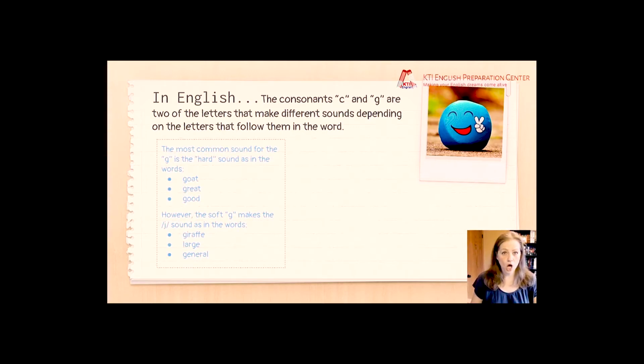So the most common sound, the one you're going to hear most of the time, is the hard G sound. It's the sound you hear in goat, great, good. You know, it sounds like that voiced K sound. Another lesson we did was voiced and voiceless sounds. The k and g are the exact same place of your tongue and your mouth and your lips, everything. It's just the k is voiceless and the g is voiced. So you're going to feel that vibration when you say the hard G sound. It is a short, quick sound made with one breath. It kind of comes out like a click.